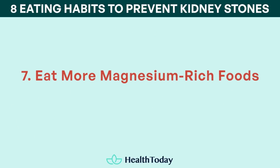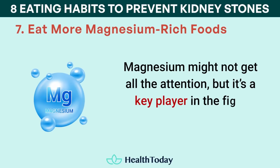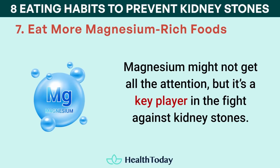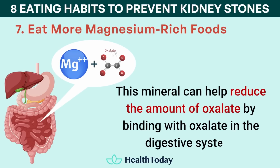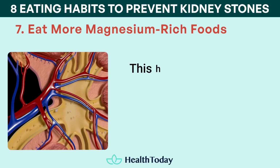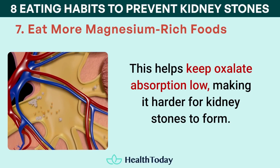7. Eat more magnesium-rich foods. Magnesium might not get all the attention, but it's a key player in the fight against kidney stones. This mineral can help reduce the amount of oxalate by binding with oxalate in the digestive system. This helps keep oxalate absorption low, making it harder for kidney stones to form.